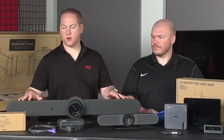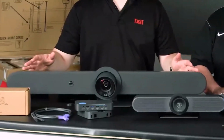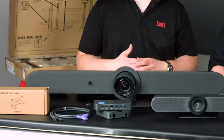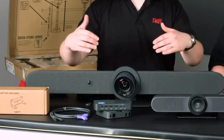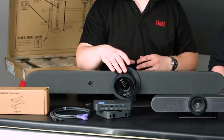When it comes to this larger one here, this one is capable of up to above 16 participants within a room space. It obviously has a lot more pieces and parts and technology inside of it. Obviously larger speakers, a larger microphone array inside of it to reach a larger audience, meaning the room environment, as well as camera product on it.